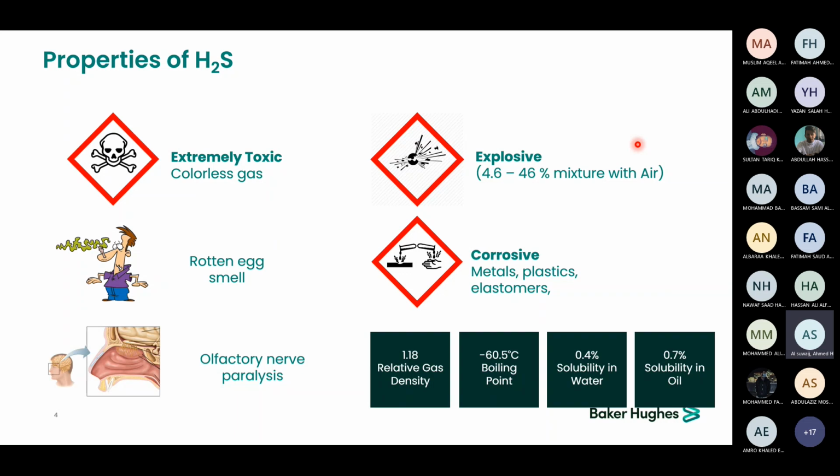It puts a lot of pressure on material selection and causes a lot of failures. Corrosion causes a lot of failures in the oil and gas industry. Actually, more than 25% of failures in the oil and gas industry are due to corrosion, and a big part of that is due to H2S. It's very corrosive.